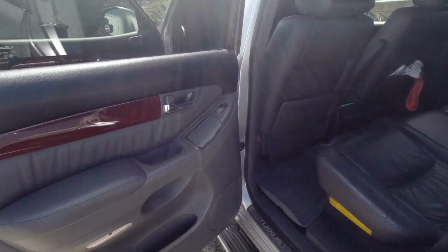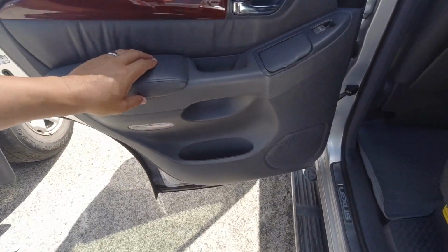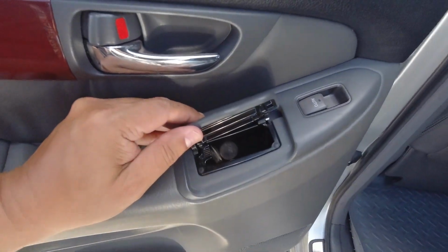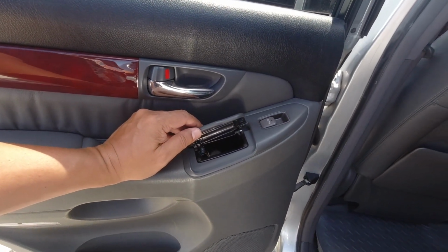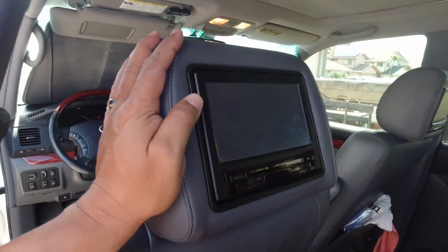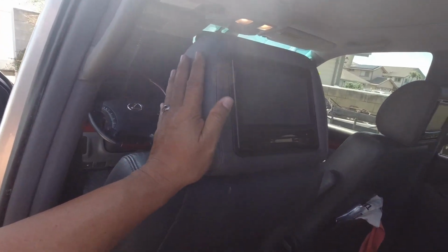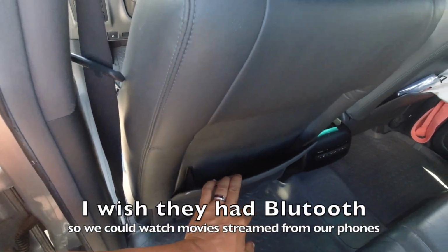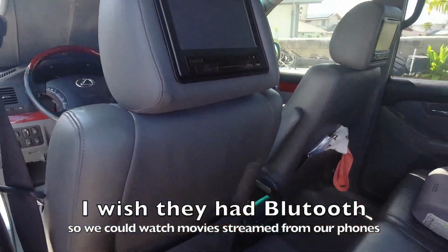Let's look in the back seat. Wood grain again in the doors, leather pads. You got some ashtrays. You don't see ashtrays in vehicles anymore. People just don't smoke in their cars. Well, at least they don't expect them to anyways. There's your DVD monitors built into the leather headrest. That's old school. I wish they had Wi-Fi connection with your phone, but nope, it goes to the glove box.